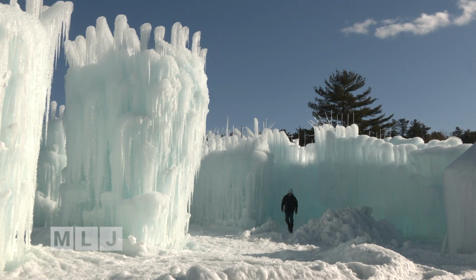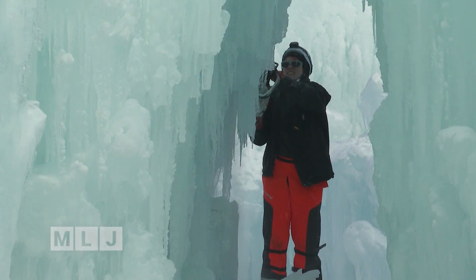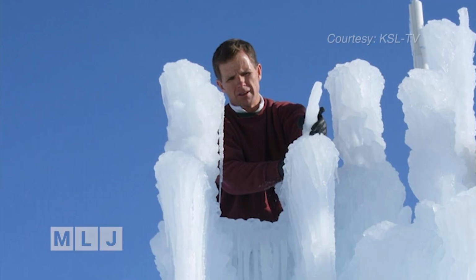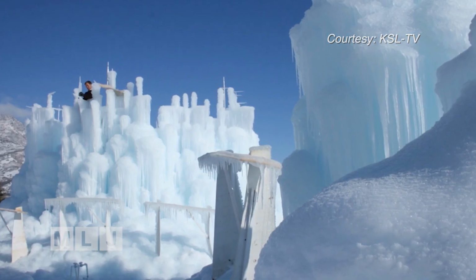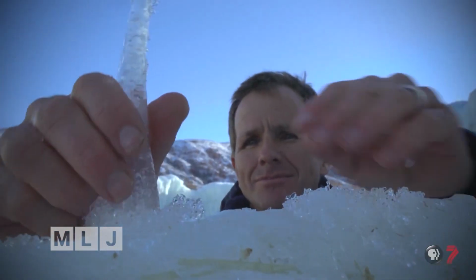A.J. Meller is the creative director of Ice Castles, a company based in Utah that builds these attractions all across the U.S. and Canada. It all started when the company's founder, Brent Christensen, who is A.J.'s father-in-law, built a frozen ice castle in the backyard of his family's home in Utah, and it grew from there.